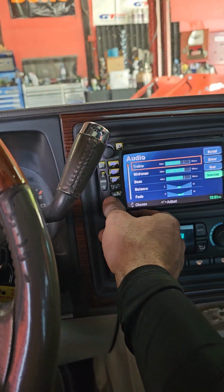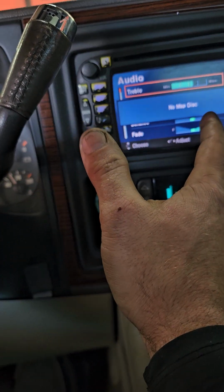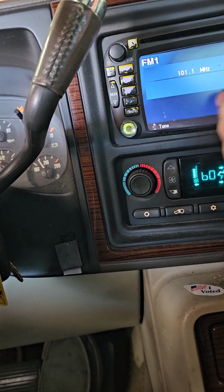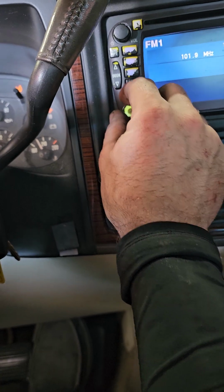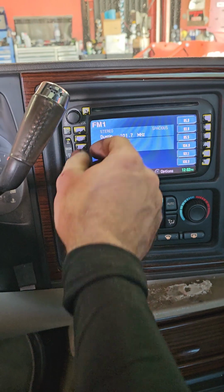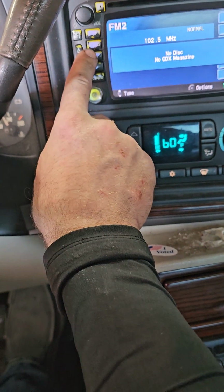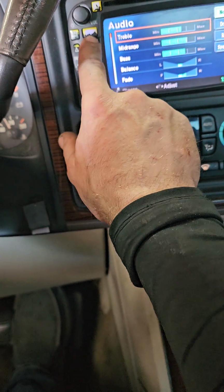Turn on some music here. You do have some button fade here, so it does look like you have nav, because I obviously just pushed the nav button. Okay, here's our radio. Turn on some country music here. Yep, that's our tune. Volume is up here. Radio works, sounds good. Pushing this, it says no map view, so I'm wondering if that's something for navigation or something there.